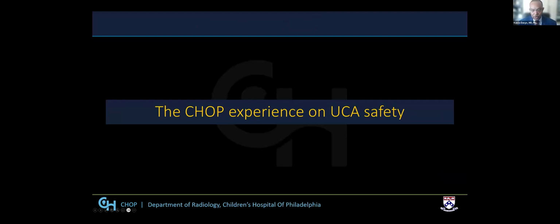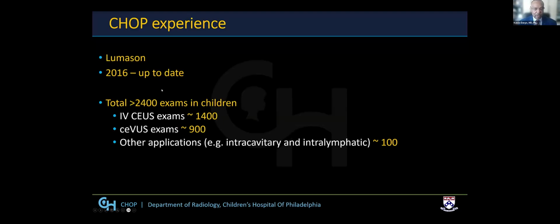In closing, let me just share with you the CHOP experience on ultrasound contrast agent safety. As I mentioned, we've been using contrast agents starting 2013 with intravesical, then 2016 with intravenous, and have done quite a significant number of studies. We have over 2,400 exams in children: intravenously 1,400, contrast-enhanced voiding urosonography about 900, and other intracavitary applications. And we have a center for lymphatic diagnosis and treatment. My colleagues in interventional radiology and in the lymphatic center have really perfected contrast-enhanced lymphatic examinations for various indications. So we use that commonly in our department.